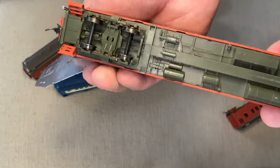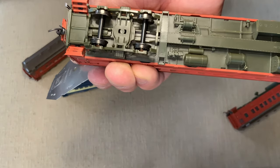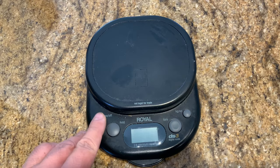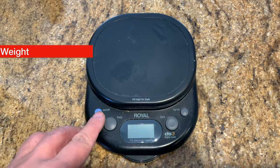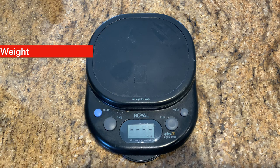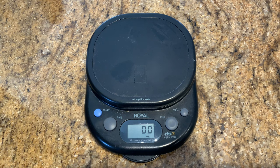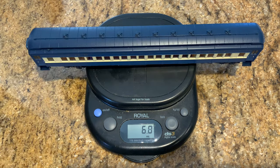My Q2 can pull these because they are relatively light and they have very good rolling resistance. Let's go ahead and put these on the scale. And I haven't talked about the Blue Comet car yet. What's interesting is I didn't even realize I owned some of these P70 coaches with these Blue Comets, but I'll talk about that in a minute.